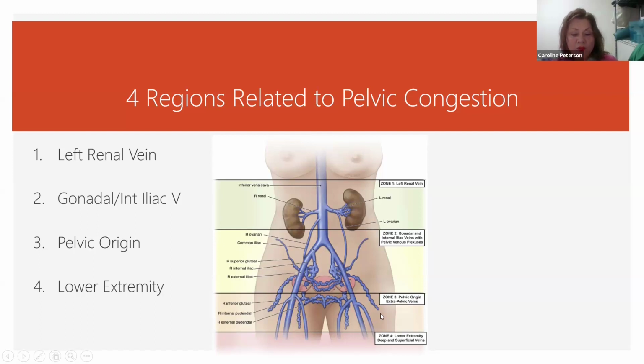The pelvis itself can be an area where there's obstruction of venous return. And so this would be the actual veins in the pelvis, and they would need to be addressed themselves. And then the lower extremity. If the lower extremity is not draining properly, then you'll have the upper thigh varicosities. And what will try to happen is the pelvis will try to help out by draining the lower extremity, since for whatever reason, the external iliac vein might not be functioning up to par. And so then that compromises the pelvic drainage itself, because everybody wants to help.